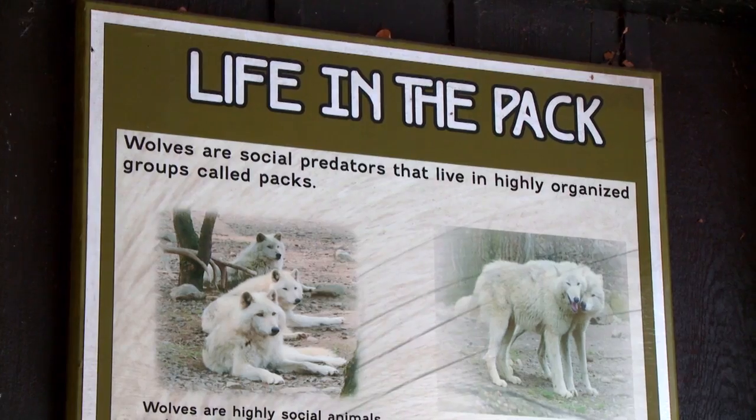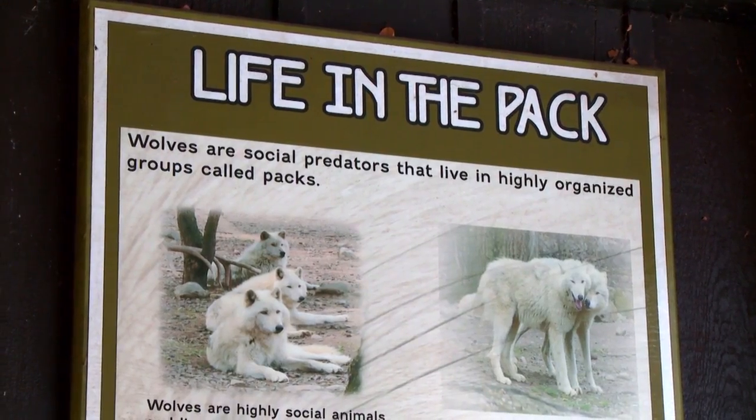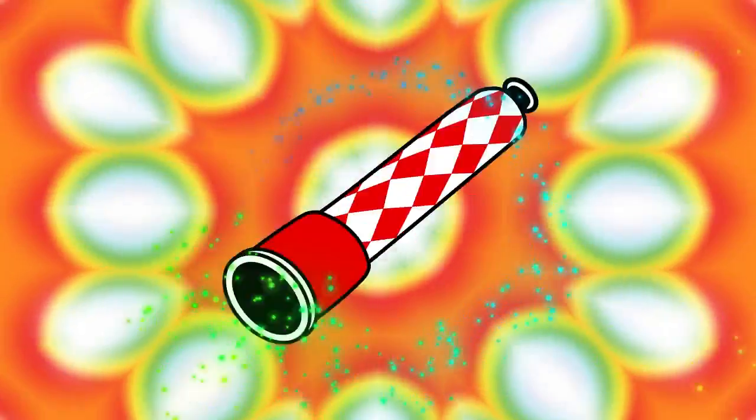Well, I know I love my dogs, and people say a dog is a man's best friend, but a wolf, who's a wolf's best friend? A wolf is another wolf's best friend. That's what I thought. They're a pack animal. They live in groups. They don't belong in a household. They're a wild animal.